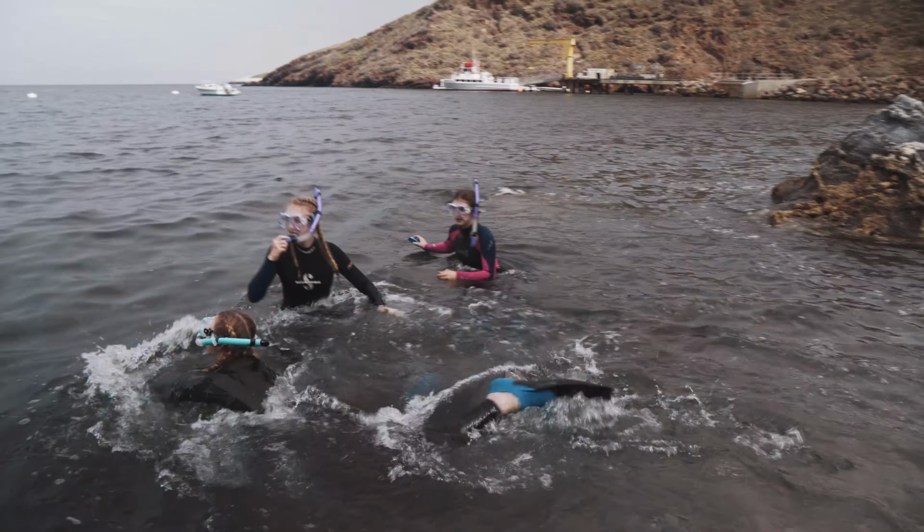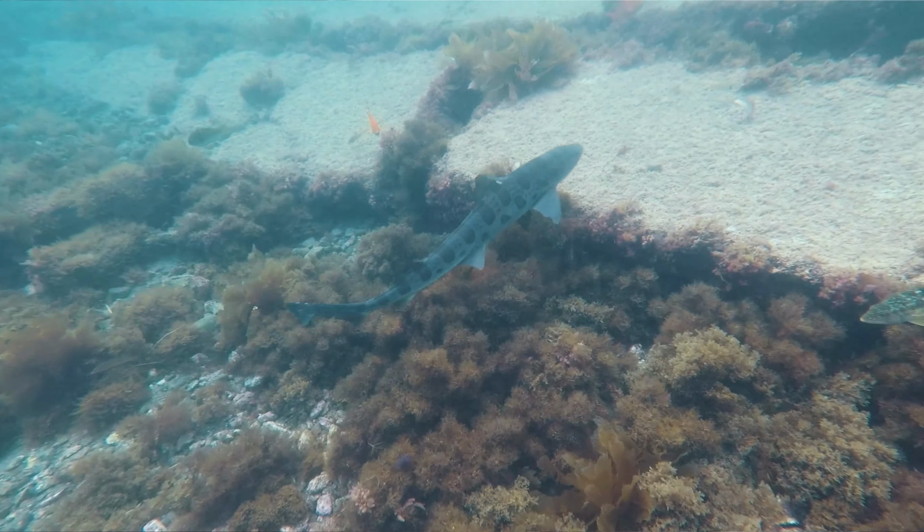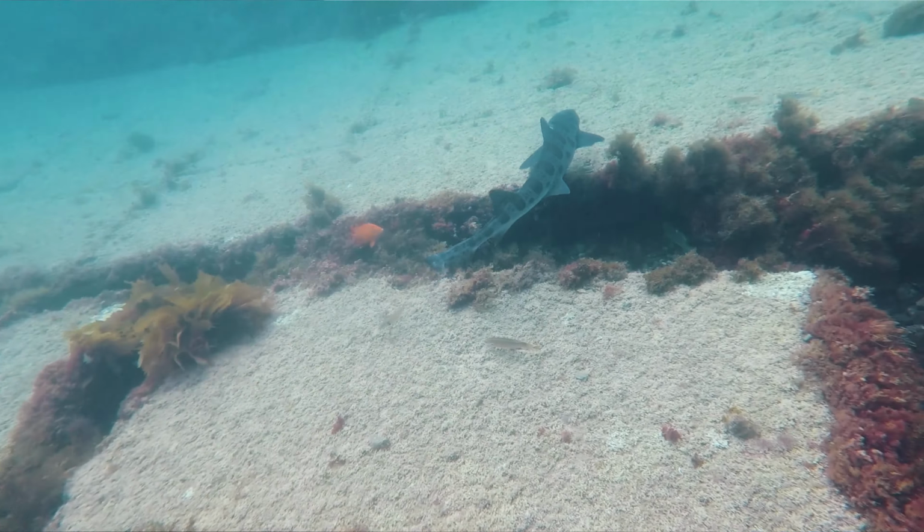I think the highlight was probably we saw two tiger sharks on the way back. Those were pretty awesome. I got to swim with one, alongside it.